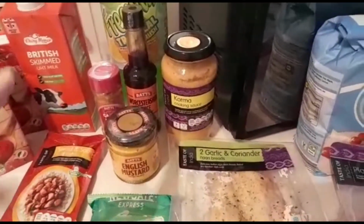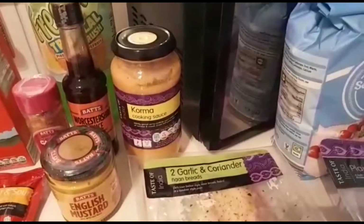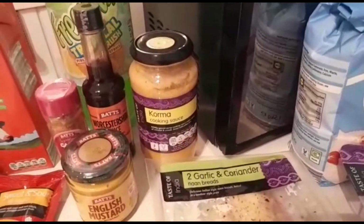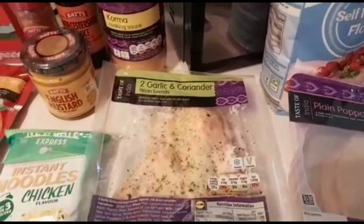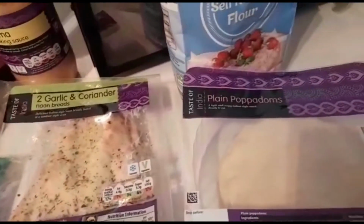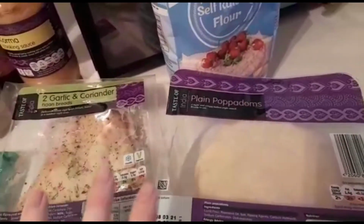These are the more cupboardy bits. So I've got a korma cooking sauce. This is for the girls because they really want curry, and I'm going to do a Mayflower curry for myself because it's lower sins. And then I got garlic and coriander naan bread to go with that, and plain poppadoms. I'm going to work out the sins and work out what I can have of these.